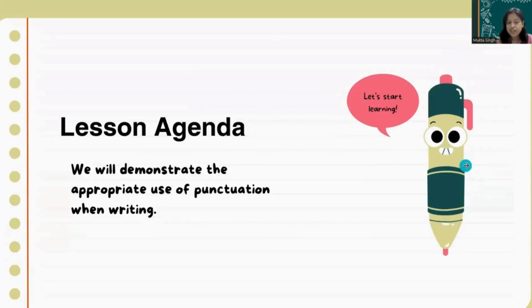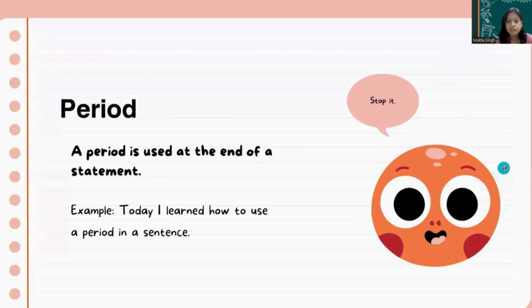And the lesson agenda is we will demonstrate the appropriate use of punctuations when writing. So let's start. So the first punctuation mark is the period, okay, or the small dot, full stop. A period is used at the end of a statement. It shows that the sentence ends here.